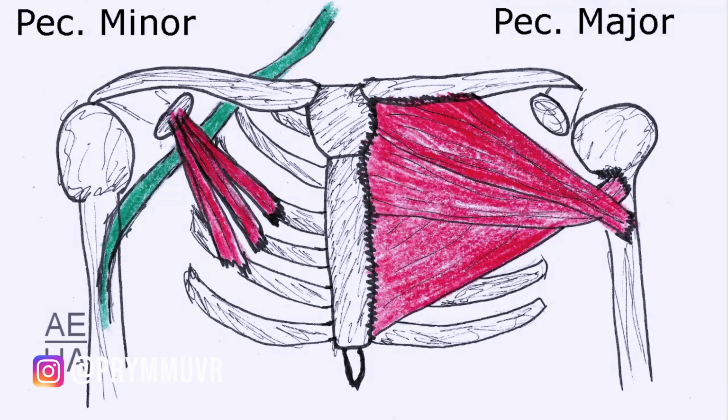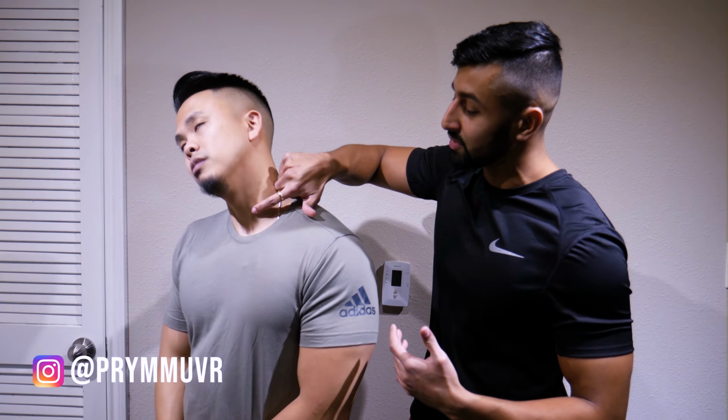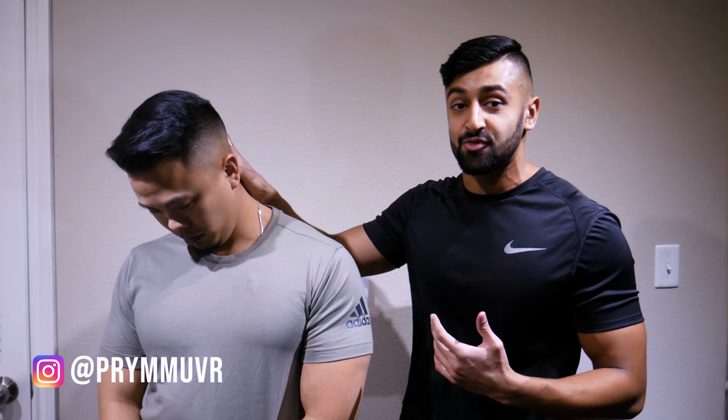So an example of some of the tight muscles that you'll see in this posture are going to be the pec major, the pec minor, which kind of just run over the chest. You're going to see the sternocleidomastoid, which is a muscle right here in the neck. That's going to get taut because your head is in such a forward position.